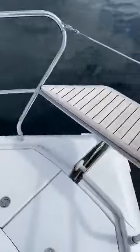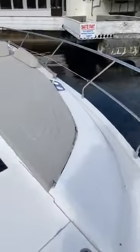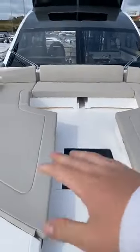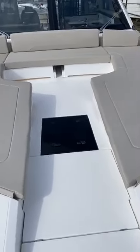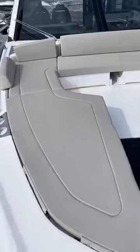Yeah, and like I said, you can do a lot of customs with these boats. So if you want to have a different solution here, I'm sure they can work that out for you. Maybe have a table in the middle or just normal sunbeds.